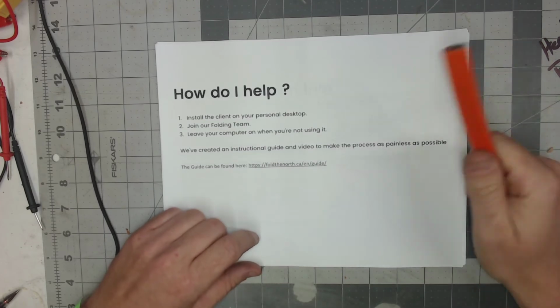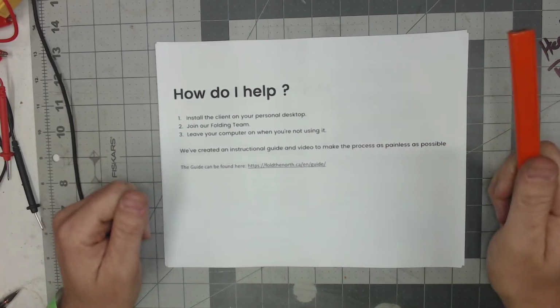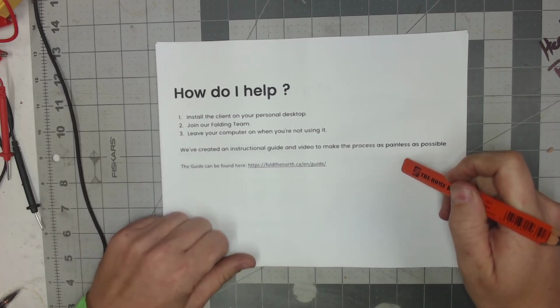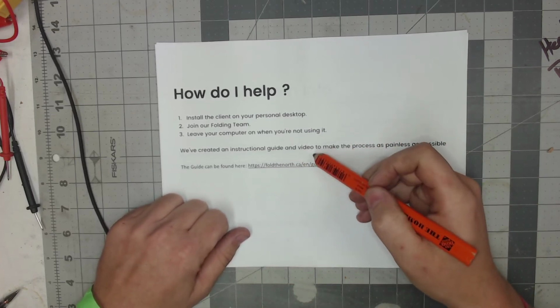So how do I help? Well, if you're interested in contributing some of your own resources to the team, it's super easy. There's a guide on the website, but it basically goes like this. Install the Folding at Home client on your desktop. Join our folding team. That's where that team ID comes in. Leave your computer on when you're not using it.